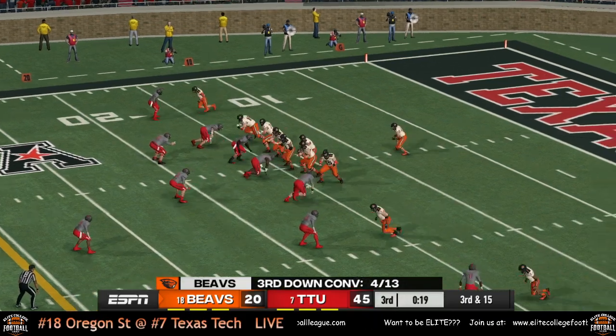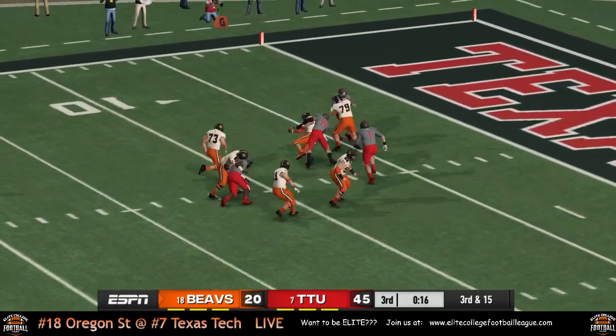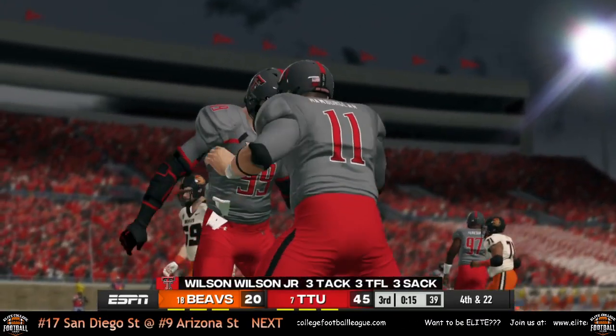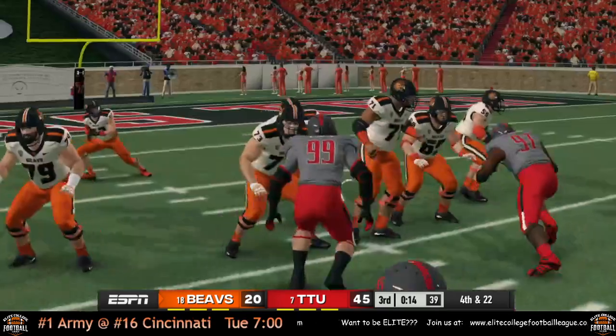He gets sacked on the play. That is a loss of 7 on the play. That makes it fourth and long.